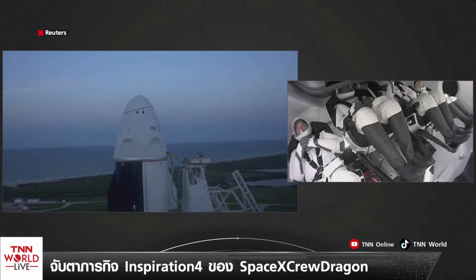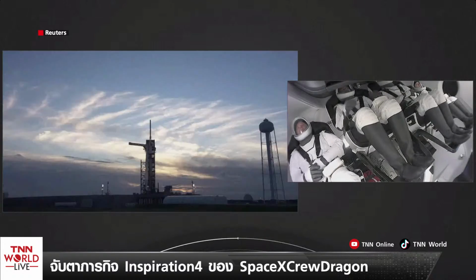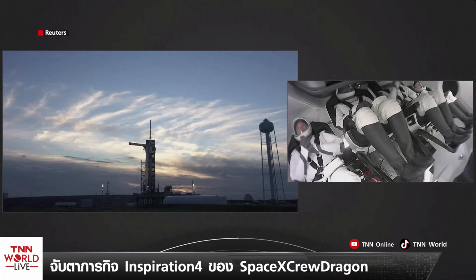There's that call out. The launch escape system is now armed. And again, this is the first of its kind escape system to provide this escape capability all the way to orbit. You can hear the team here is getting really excited as we march towards T0. So the launch escape system, let's talk a little bit more about that.